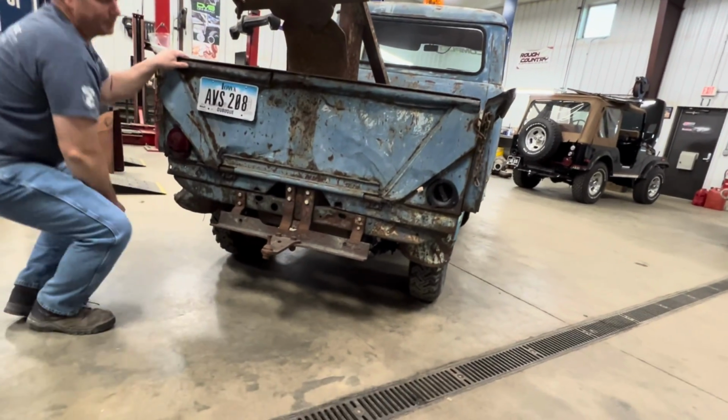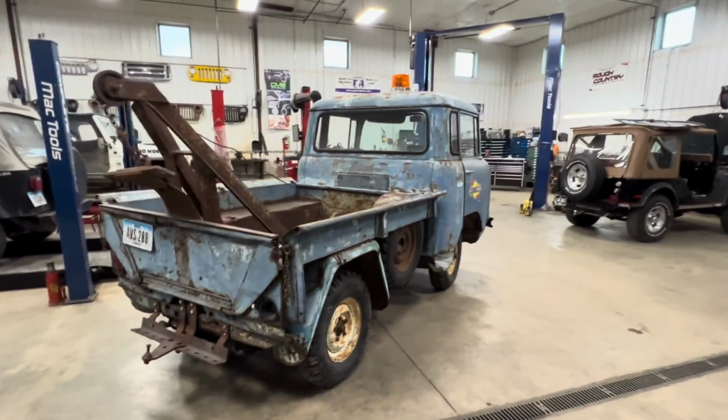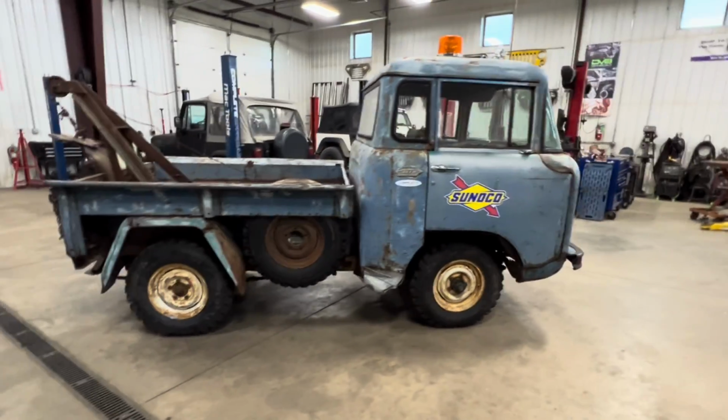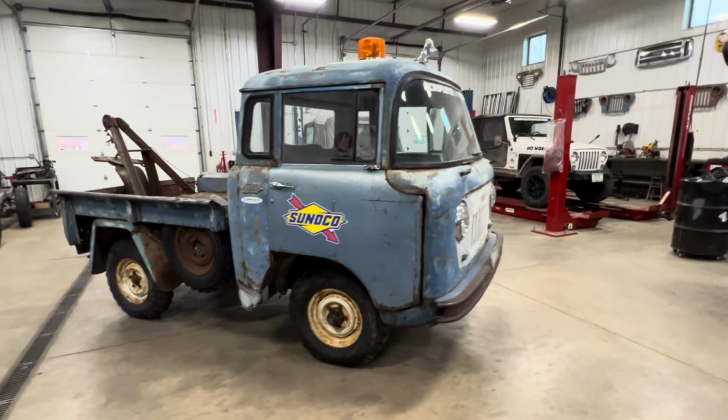Okay. So, well, let's do a little circle around it, and then tomorrow we are going to experience this four-wheeling firsthand out at the farm, which should be a lot of fun. And Doc gets to drive his first FC. Yes, I get to drive my first FC.